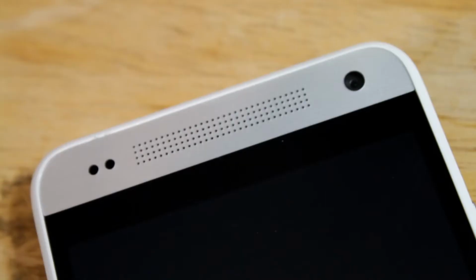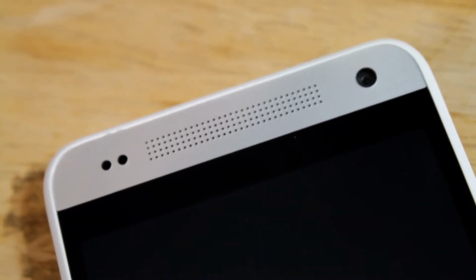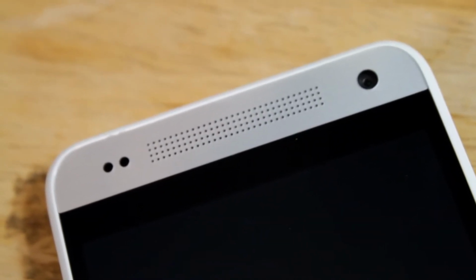This plastic edging which creeps to the front and the edges and the sides of the phone, I think actually does a better job when you put it in someone's hand. It's just a cleaner presentation right up front. And just as we've seen on the HTC One, the ultra pixel camera makes an appearance on the One Mini.